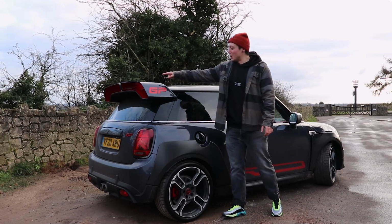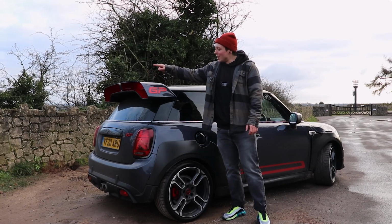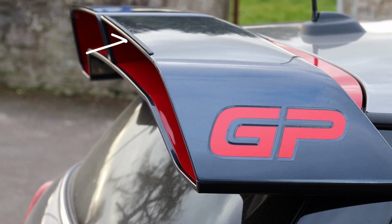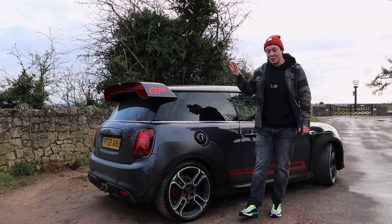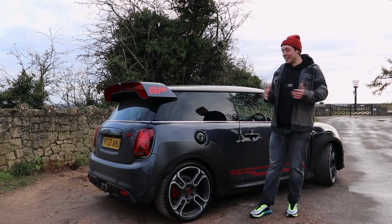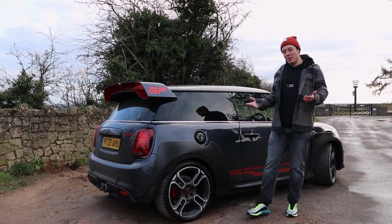Unfortunately though, if you come a little bit closer, I don't think you can see it on that camera, there is a little flick that sits at the end of the wing, and that gives the game away that all of this exterior treatment doesn't really do an awful lot for this car's aerodynamics. It's all there for show, and like I say, it isn't really that functional. Do I mind that? No.